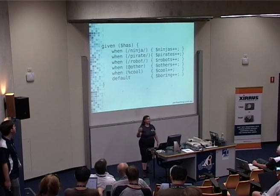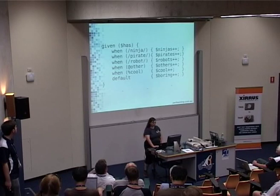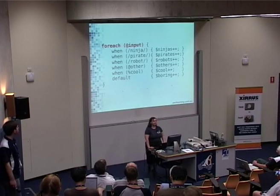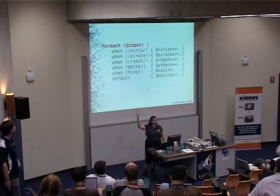If we wish to, we can actually say continue inside our blocks, and it will continue on doing the rest of the tests. So we have these as choices. So given when, it's switch on steroids. And what's more, it works with for each as well. So we don't have to have the given, we can just say for each, all the items in this list, when this, when this, when this, when this, and a default.